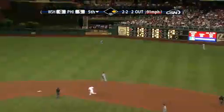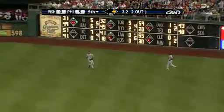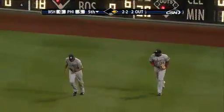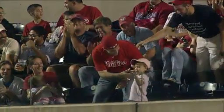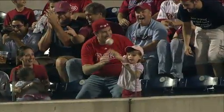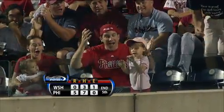Jason skies it right center field. Maxwell under it, and the inning is over. So the Phillies strand one here in the 5th inning. We go to the 6th. That little girl is going to be looking for baseball for the rest of the game.